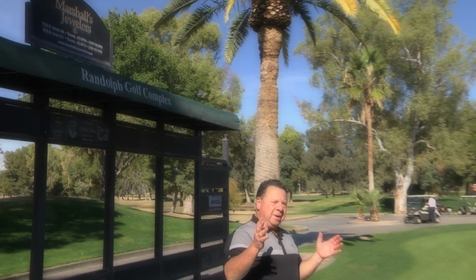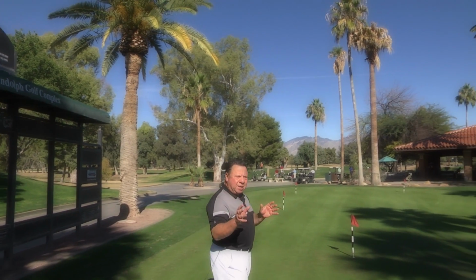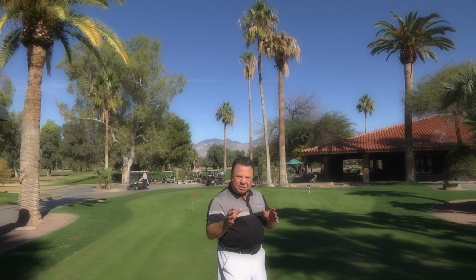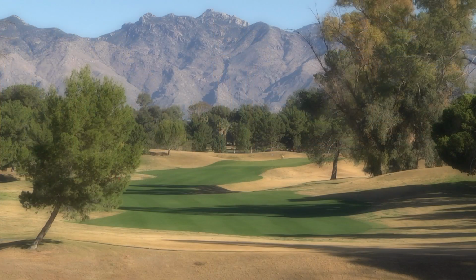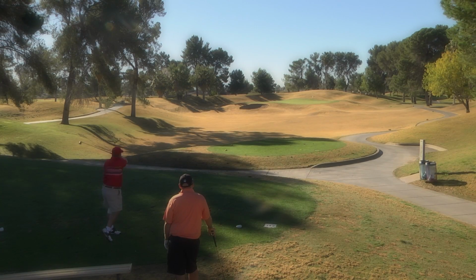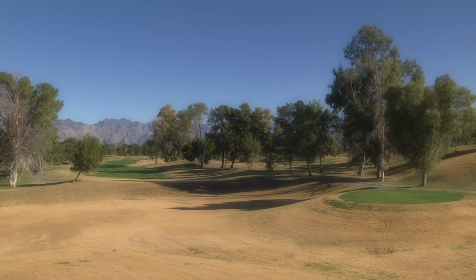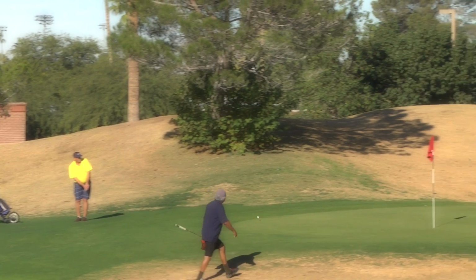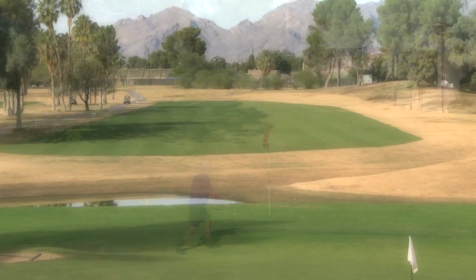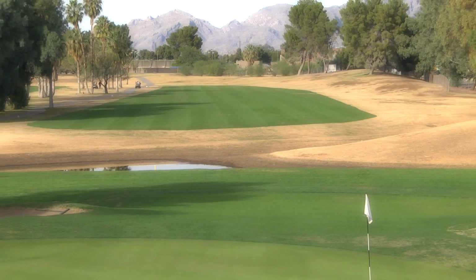Randolph North, part of the City of Tucson Municipal Golf Complex, built in 1924, and it stood the test of time. Reason? Well, it's a beautiful mountain setting. Even though many of the older courses in Arizona were flat desert courses, you'll see that this is quite different. The elevation changes, the mountain setting, all make it something special in the state of Arizona. And the variety of holes and their challenges is one reason the LPGA staged an event here for many years.